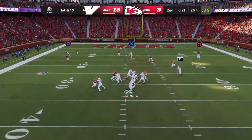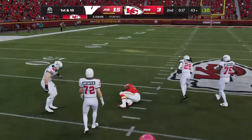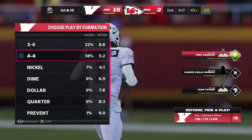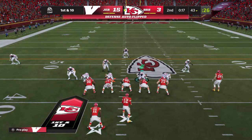First down, Murray. Murray fighting, lost the football, and it's picked up by the Chiefs. And the possession is theirs at their own 43-yard line. Good starting field position for them as they come up 1st and 10 at their own 43.